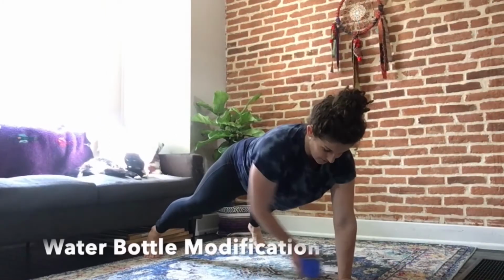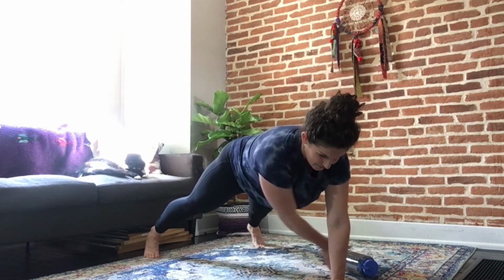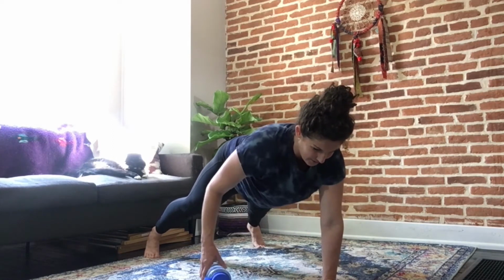So you'll see here that I have a wide stance. Now I'm demoing with a water bottle. If you don't have dumbbells, you can always use that. And I'm really focusing on tightening my core so that my hips and shoulders are remaining neutral.